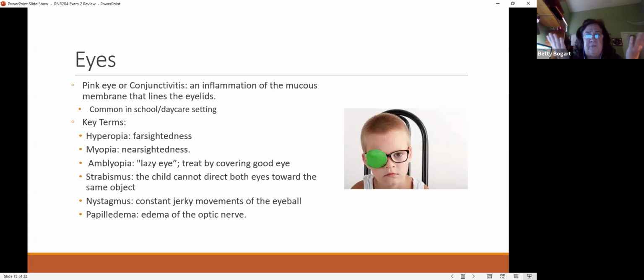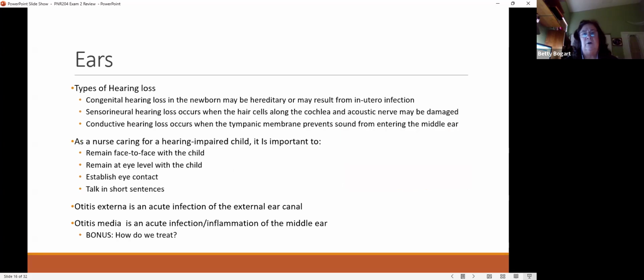Strabismus is another word for cross-eyed. So you put your finger out and one eye gets there and the other one just can't get it. Their eyes don't work the same way. So you have one eye looking over here, or it could be cross-eyed of that sort. Nystagmus is this jiggly, twitching, jerky movement of the eyeball, nystagmus. And papilledema is when the optic nerve gets swollen. And again, you'll see some vision symptoms.